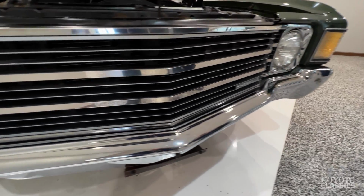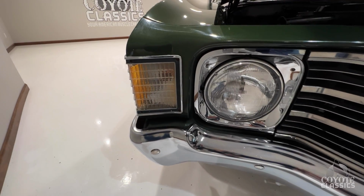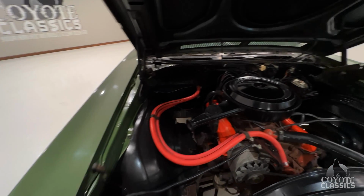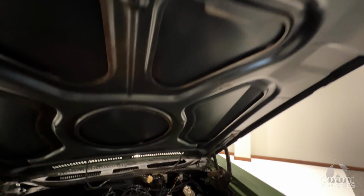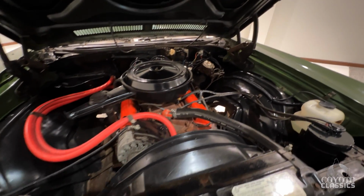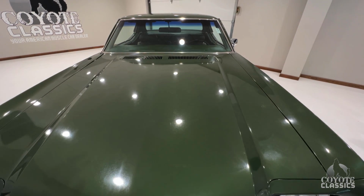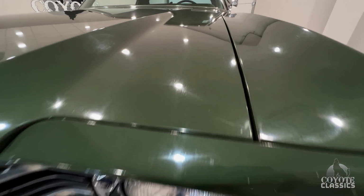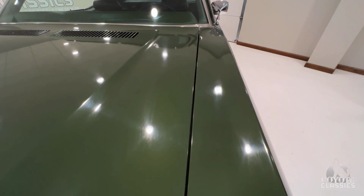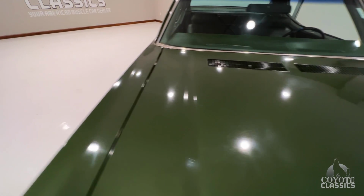Look at the grill. I mean, even crazy. The grill and bumpers are excellent. Tail lights, headlight rings are still gorgeous. Bottom of the hood, paint is still great on that as well. Just how that hood closes. I mean, we just let it go, and everything, gaps are awesome. Yeah, I was just going to say that everything lines up like it did from the factory. The hood is awesome here.